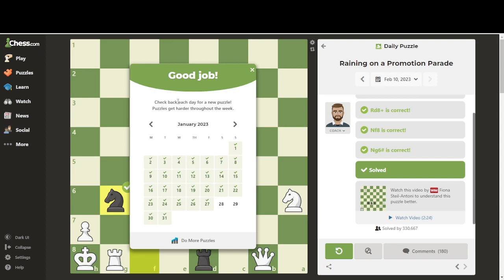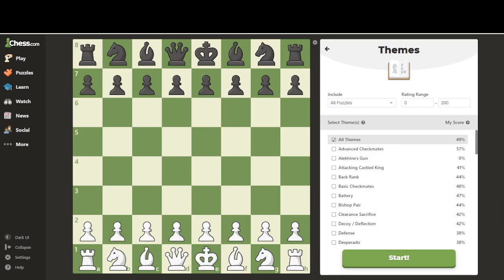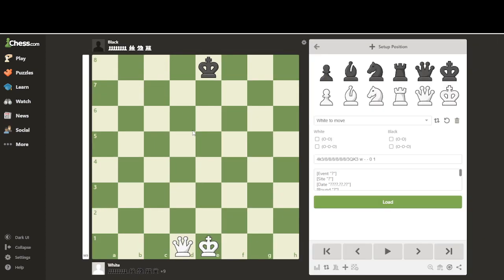Okay, so then the next thing that really helps your chess are basic checkmates. Let's see. Yeah, so here, basic checkmates. Right now I have a queen and king, and this is against a king. This should be a checkmate. Very common one, but it's a very good one to know.